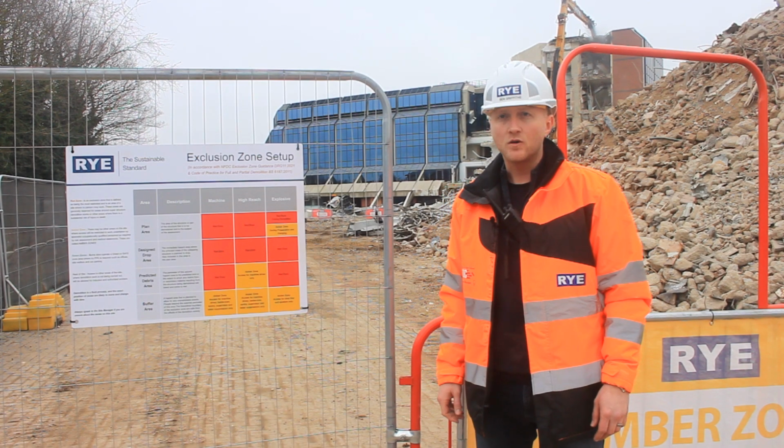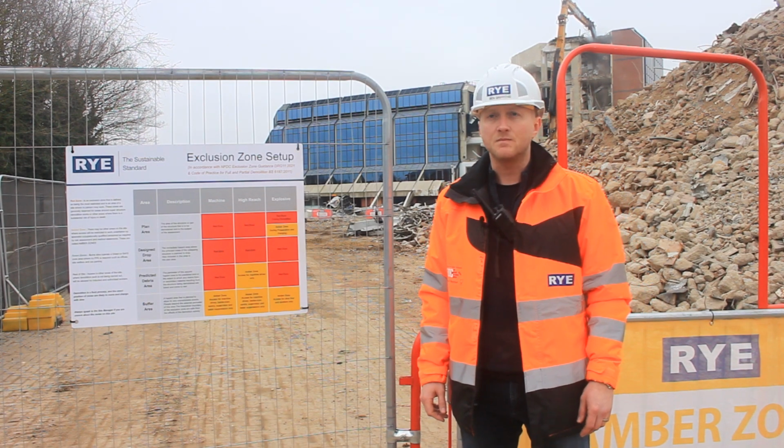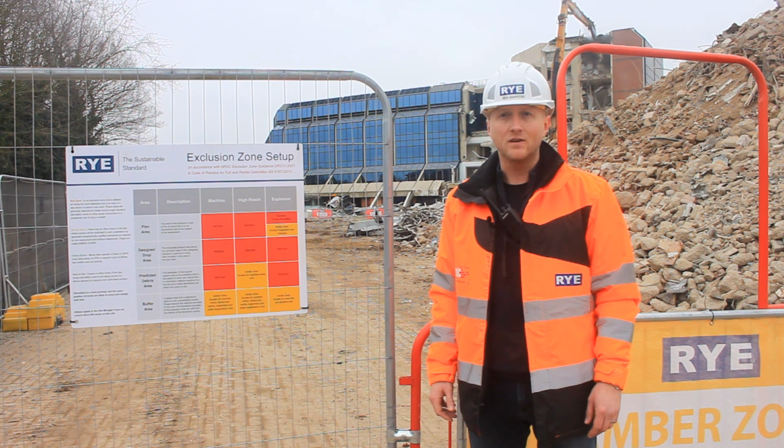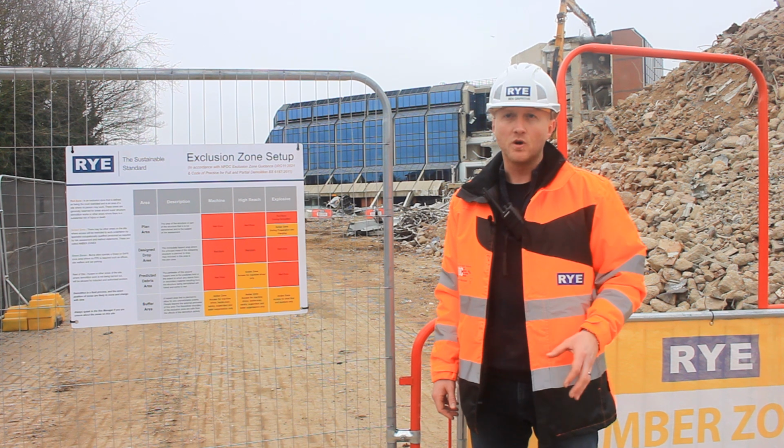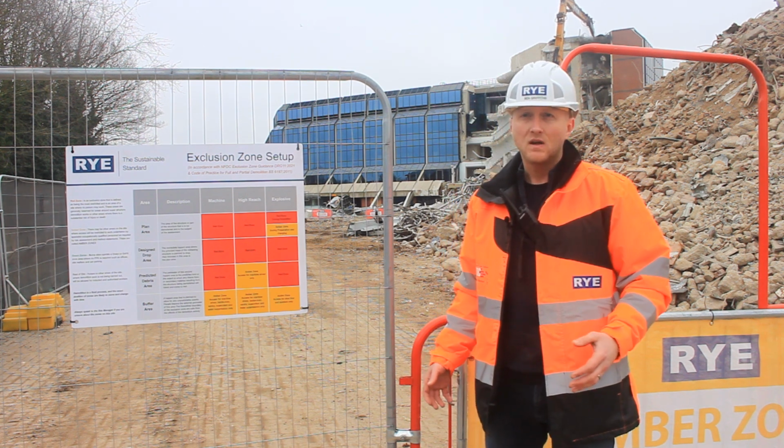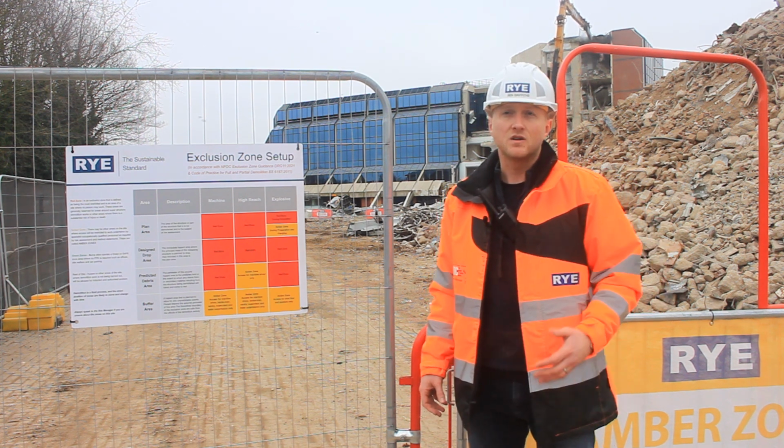We're at the Icon building in Stevenage. It's a package of works we're doing for Hill. We're going to take a little bit of a closer look at some of the work we've been doing with Hill to define some of the exclusion zones.